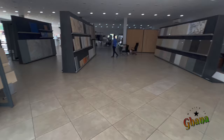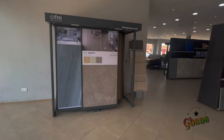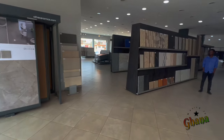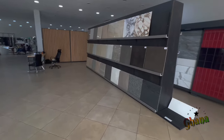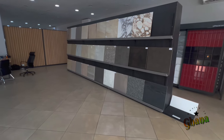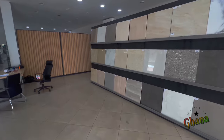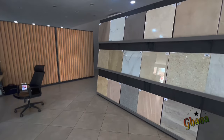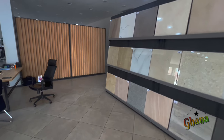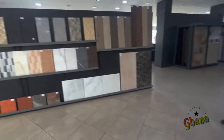So guys, this is Casabella right here by Spintex Road. If you've been following me, some of you will be familiar with this place. We bought our tiles here, as I said, and we have to come back again because we ran short of tiles and wanted to continue. Today we're going to be shopping for different tiles, and also for some of the tiles we already had, which are finished.